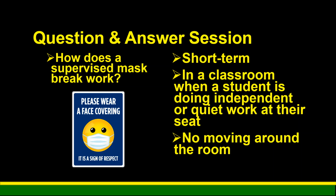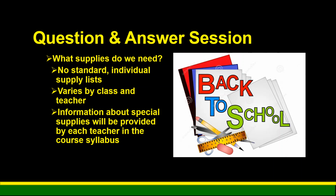What supplies do we need? Teachers at the high school level, because students don't have a typical caseload for 9th grade and 10th grade, we don't do individual supply lists because it really depends on the courses that students take and the teachers that they have. So when you get the syllabi from your teachers, that will have any information about special things that you might need to get. It's usually nothing too taxing. Many teachers create teacher-generated workbooks that include all the homework problems, and we will be distributing all of those packets of information as they come out.